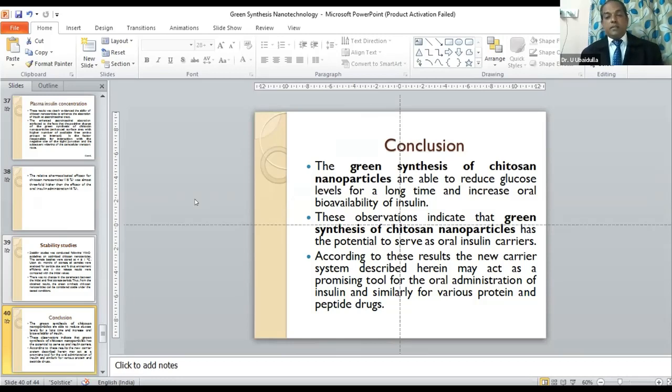According to the results, the new carrier system described herein may act as a promising tool for the oral administration of insulin and is similar for various protein and peptide drugs. So this green synthesis nanoparticle, not only for insulin, we can use for some other protein and peptide drugs which have poor bioavailability because of high molecular weight. So this green synthesis nanoparticle may enhance the permeability of the protein and peptide drugs. It is a hydrophilic one, so it can easily cross the membrane. So by using the green synthesis nanoparticle, we can enhance the permeability of drug molecules having poor permeability across the GIT membrane.